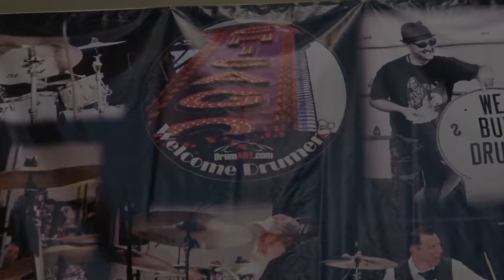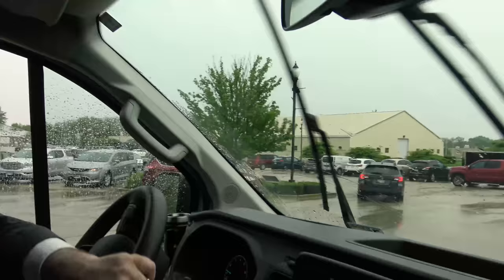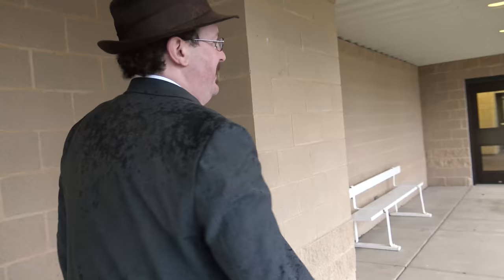This is the 2022 drum show, and it's raining. So I'm gonna try and find, probably here would be a good idea, because I don't want to get as wet as possible. So this is one of those times when you think I should have brought an umbrella.